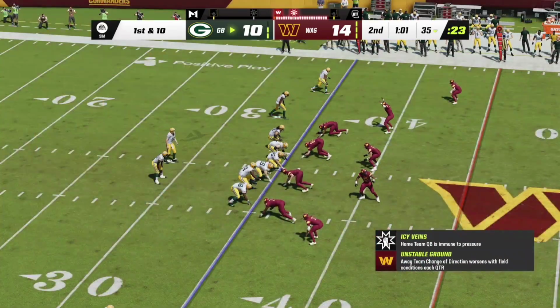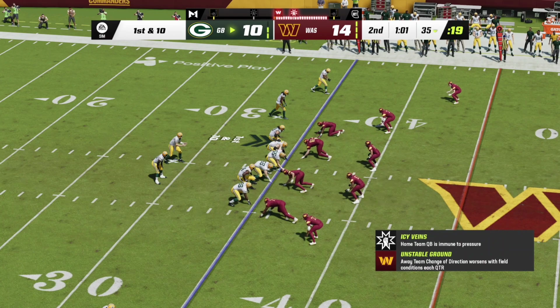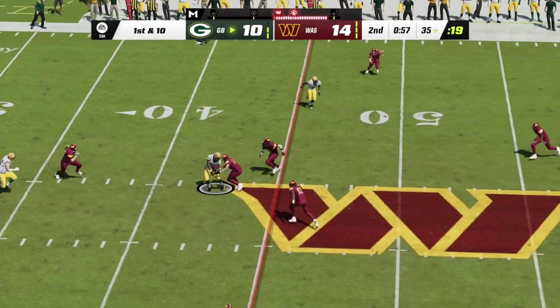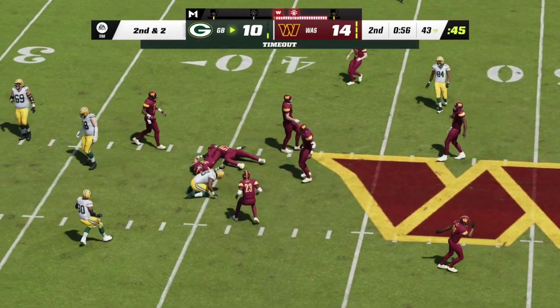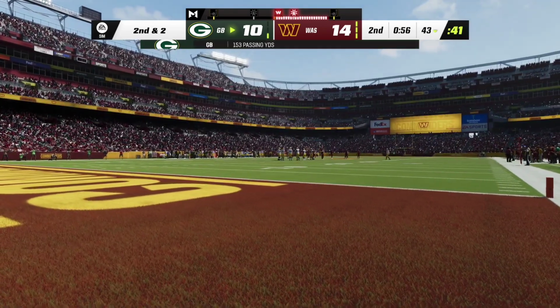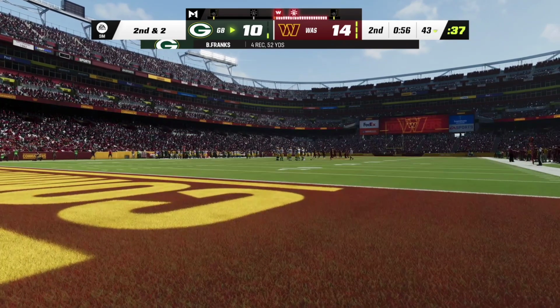Ball up to the 35 now as they come up on 1st and 10. From the gun, it's Rodgers. Over the middle, it's complete. Now another timeout called for by the offense as the stoppage will come with a little under a minute to go in this first half.